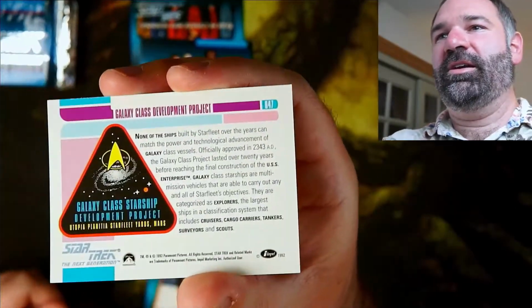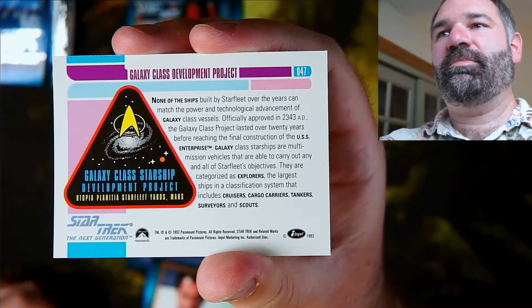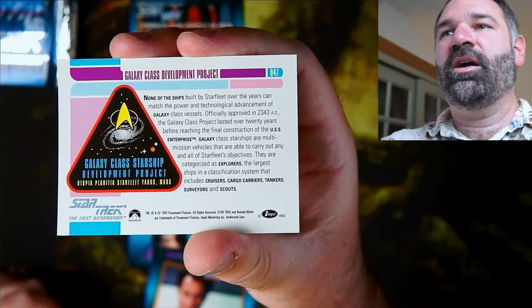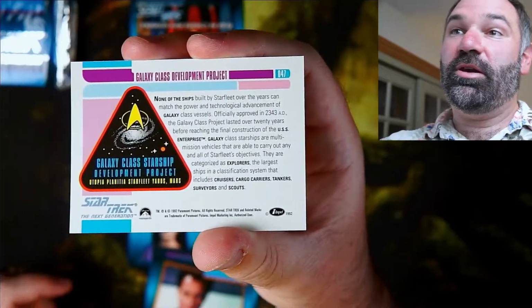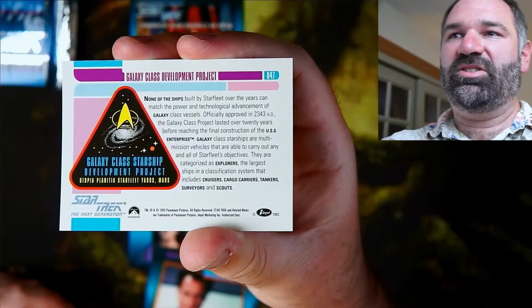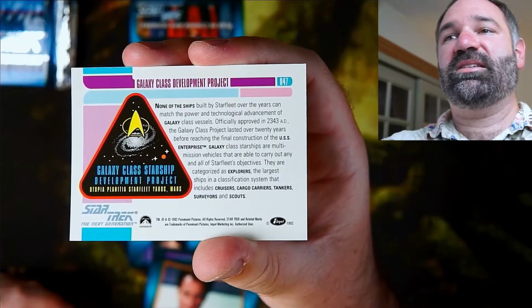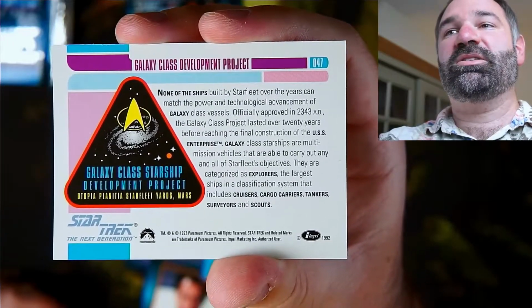Alright, what does it say about the mission? Galaxy Class Development Project. None of the ships built by Starfleet over the years can match the power and technological advancement of Galaxy Class vessels. Officially approved in 2343 AD. That'd be this century, folks. The Galaxy Class project lasted over 20 years before reaching the final construction of the USS Enterprise, trademark. Galaxy Class starships are multi-mission vehicles that are able to carry out any and all of Starfleet's objectives. They're categorized as explorers, the largest ships in a classification system that includes cruisers, cargo carriers, tankers, surveyors, and scouts. Galaxy Class Starship Development Project, Utopia Planitia Starfleet Yards, Mars.